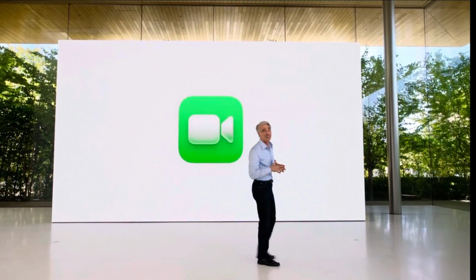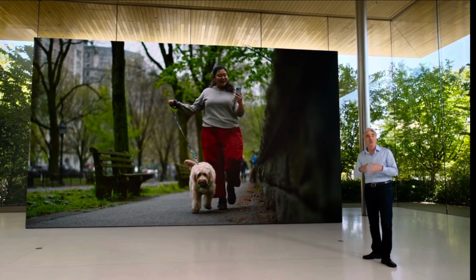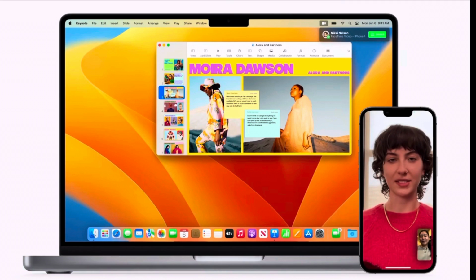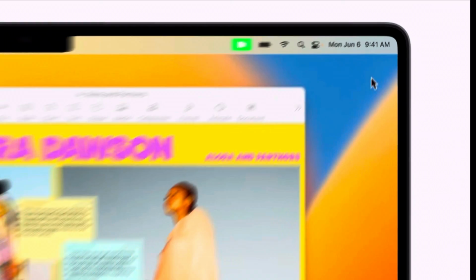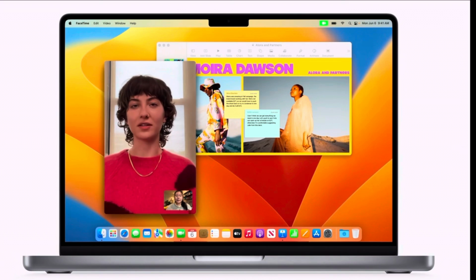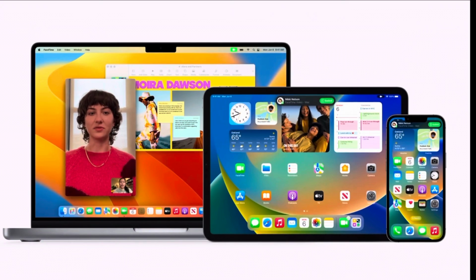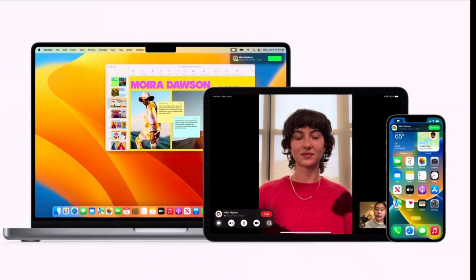Now picture this. You answer a FaceTime call on your iPhone while you're away from your desk. When you get home and bring your iPhone up close, your Mac automatically recognizes the call on your iPhone, and you can move it to your Mac seamlessly, giving you a bigger view to continue the conversation. You can hand off calls in any direction between your devices, so you'll always be able to join the call from the right one. And he's also going to talk about iPadOS.